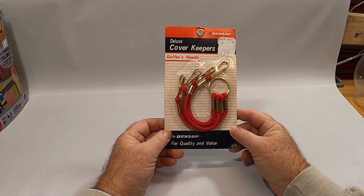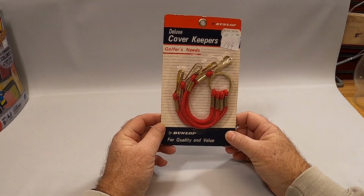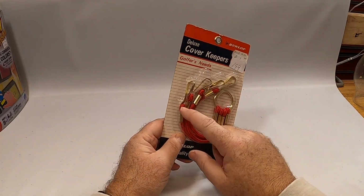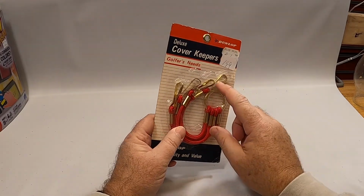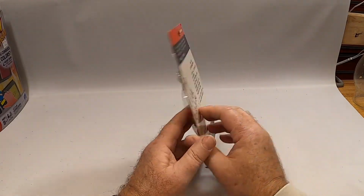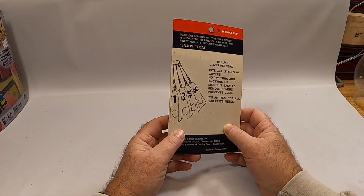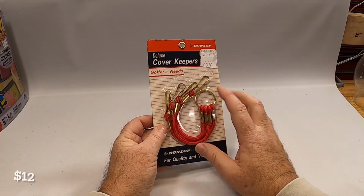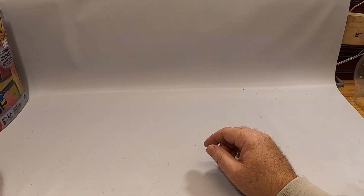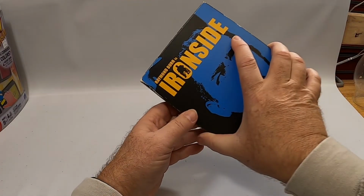So this is a vintage set of golf cover keepers by Dunlop. There's no comps on it anywhere. I know a lot of the covers use clips anymore. They don't have the grommets in them, but I thought maybe somebody putting together a vintage set might think it's kind of cool. So I went ahead and snagged them. The new versions that have the clips on them are about 15 bucks, so that'd probably go for 10, 12 bucks.